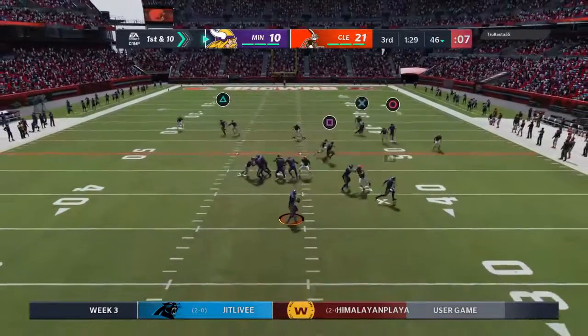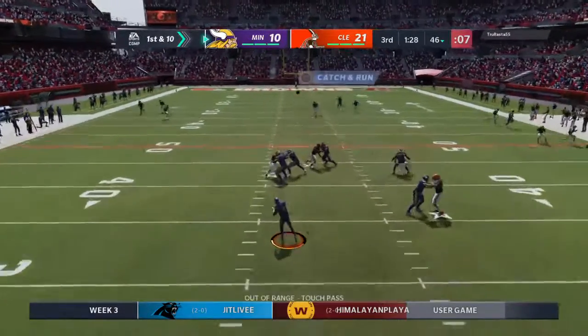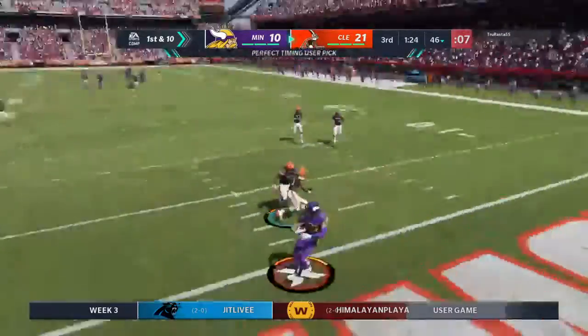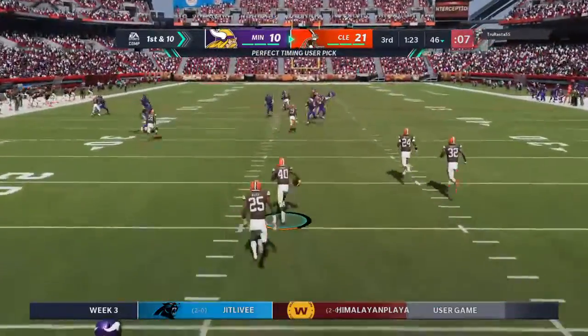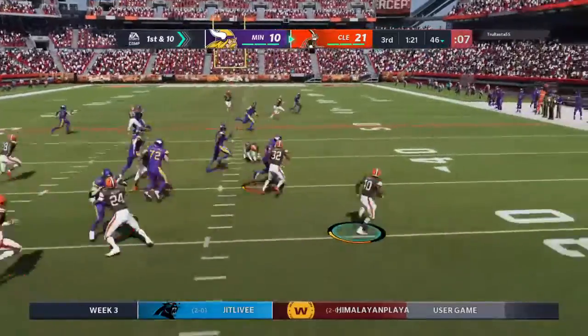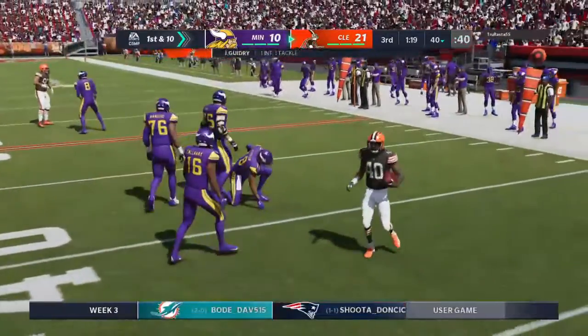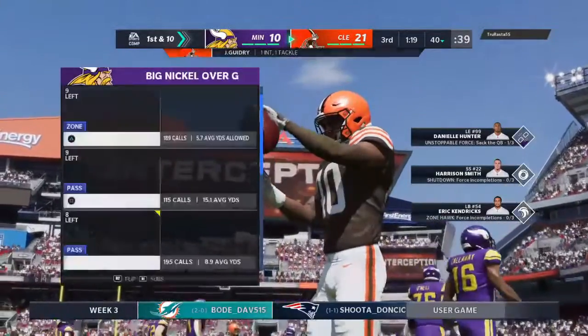On 1st and 10, Cousins lets it fly for Thielen. And this is going to be intercepted. Picked off down at the 2. And a very good return as he'll take it all the way up to the 40-yard line.